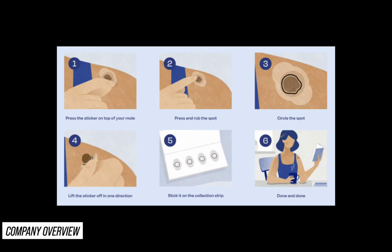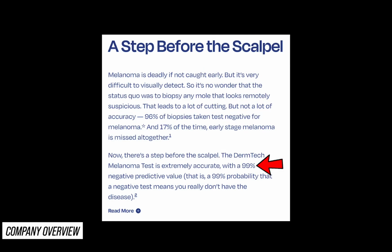The skin peeled off is so minimal that it doesn't cause harm to the patient, and since a pathologist isn't manually looking at the skin under the microscope, there isn't the possibility of human error. The computer in their labs is looking for markers of melanoma within the skin cell DNA. And their test also has a negative predictive value of 99%, meaning that there's a 99% probability that a negative test means that you don't have the disease.